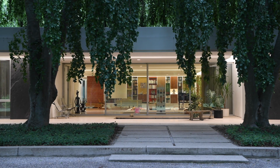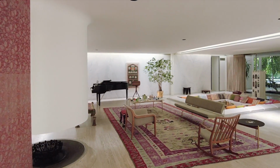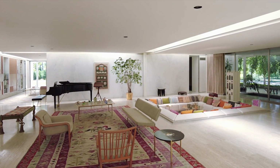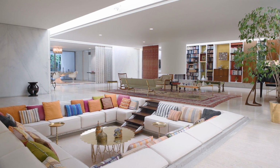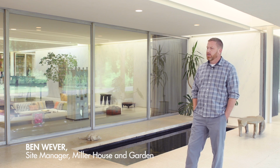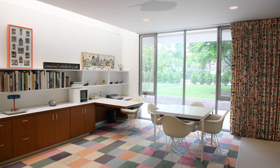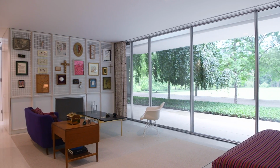It was a collaboration between three incredible architects and designers of the mid-20th century. We have the architecture of Saarinen. The interior is designed by Alexander Gerard, brings in a lot of color, and especially the garden here at Miller House. It's one of the best maintained Kiley gardens in existence. And so when you walk through the house, it's very apparent that the garden design was very intentional to the floor plan of the house.